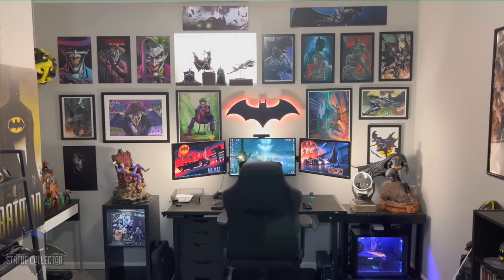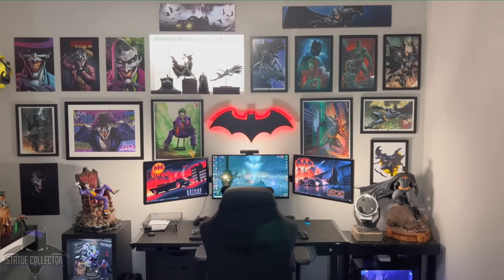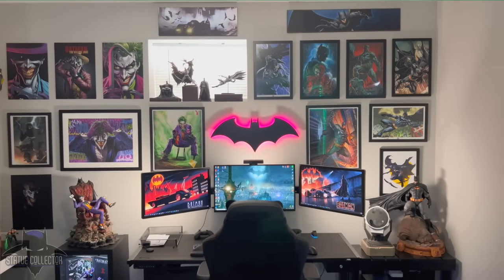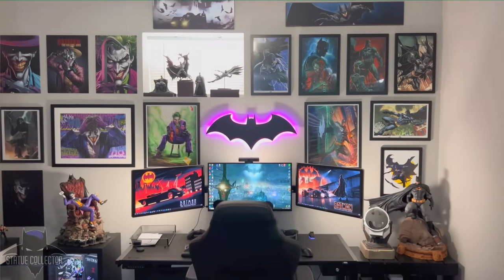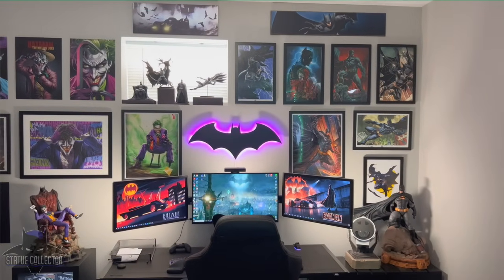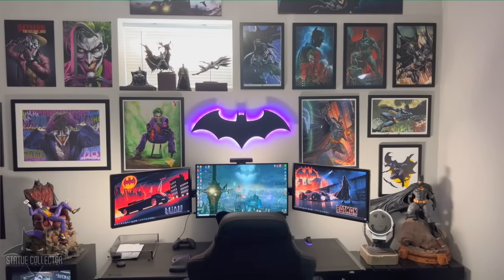I treat this kind of like a gallery wall. You can see there's a lot of different prints up there. Some from Jason Fabok. We've got some of the 3 Jokers over on the left, a Killing Joke print from Sideshow, and over on the right, there's a couple different signed prints from Jason Fabok. I've got a couple more prints from, I think, Dominic Glover.